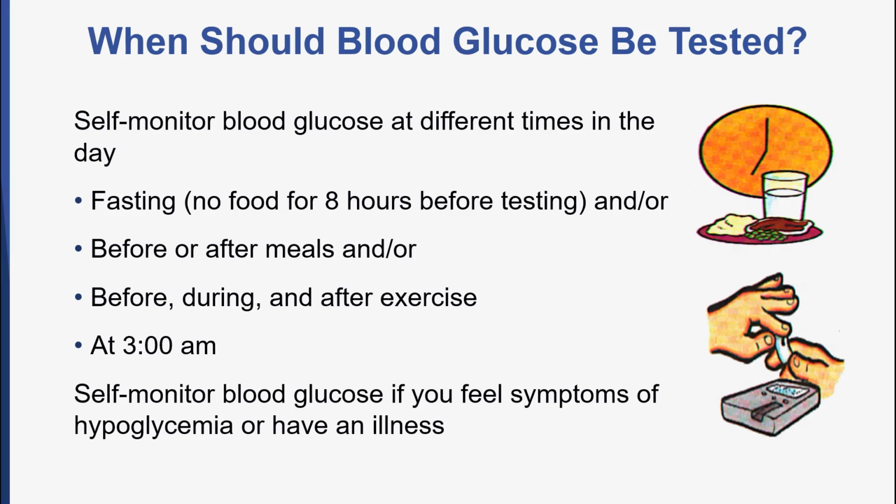An example would be before going to bed or in the middle of the night, and that would help detect if you're having a low while you're sleeping that we might not have known otherwise if we didn't test. And it's always recommended, when you feel symptoms of a low glucose level, to check your blood sugar and verify if it is indeed low and how low, so you'll know if you need to respond and how.